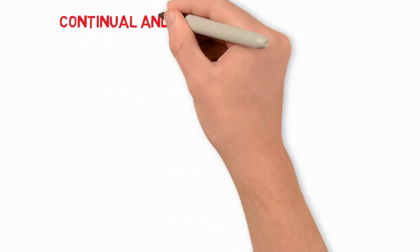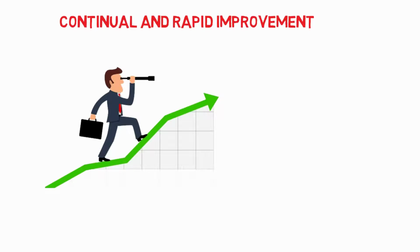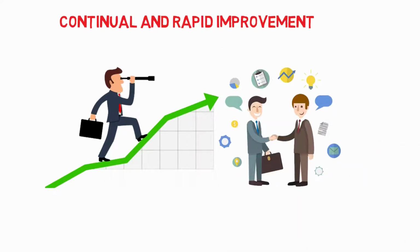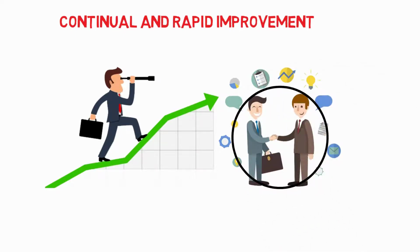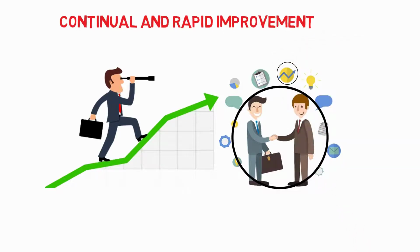6. Continual and rapid improvement. Deliver the best quality of the result with non-stop improvement. The organization aims to provide a quick response to customer demand, always offers the maximum flexibility to the customer. Thus, it gives more value to the organization.